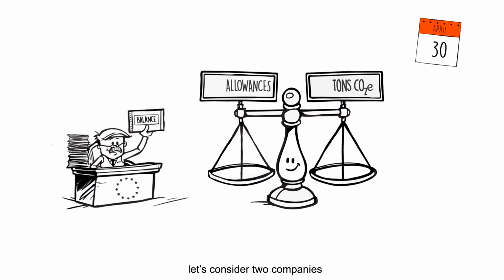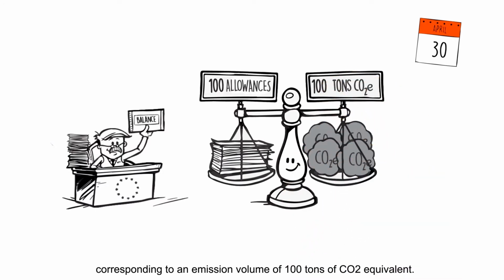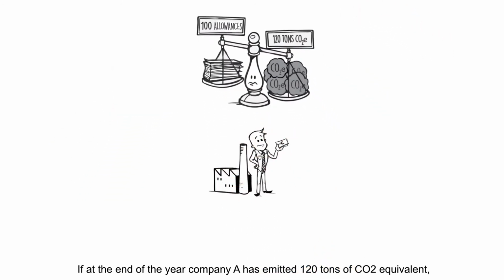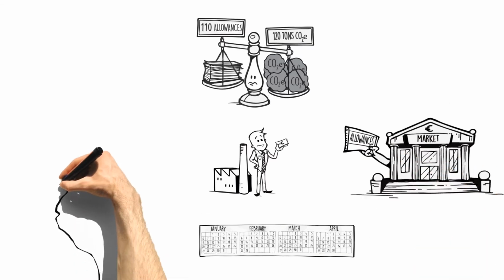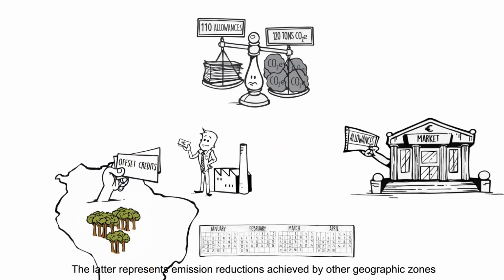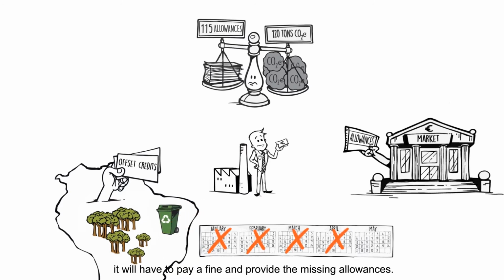For example, let's consider 2 companies which are issued 100 allowances each, corresponding to an emission volume of 100 tons of CO2 equivalent. If at the end of the year, Company A has emitted 120 tons of CO2 equivalent, it will have 4 months to buy the excess allowances from the market, or it may purchase offset credits. The latter represents emission reductions achieved by other geographic zones or in other sectors. Beyond the 4-month period, if the company is not in compliance, it will have to pay a fine and provide the missing allowances.